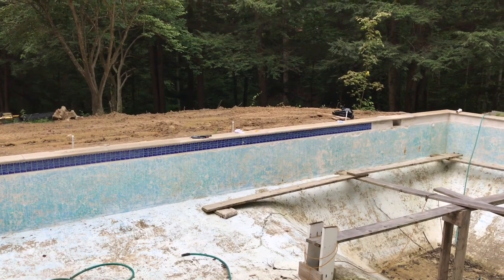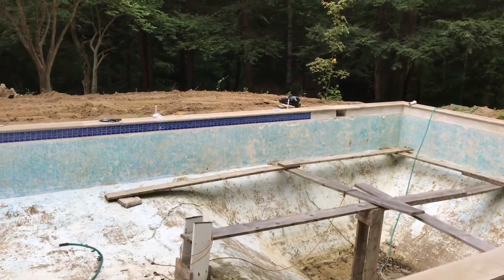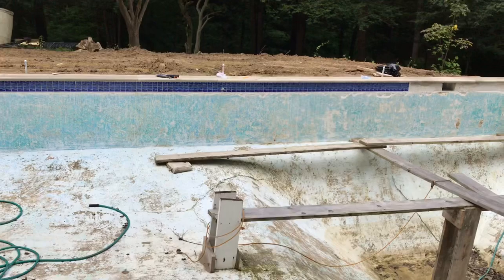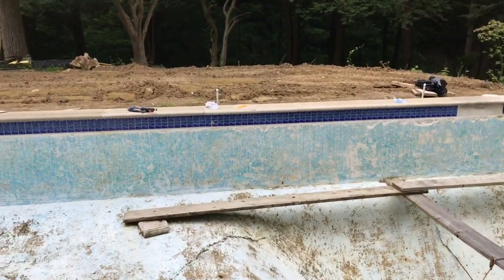All right, well, it's lunchtime, and we're going to grab a quick bite to eat before we get started again. We've been blessed with good weather today. Couldn't be happier about that, because the forecast did not look very good. But we've been very blessed.